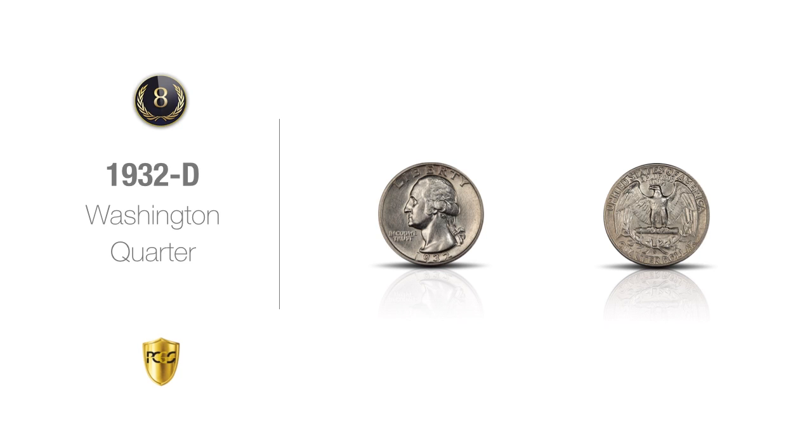Even though the S Mint had a slightly lower mintage, the Denver Mint is actually the higher priced of the two because fewer of these were saved. If one is looking to buy one of these, always make sure that it's certified because counterfeits of this coin are out there, and you need to be very careful about buying one of these.